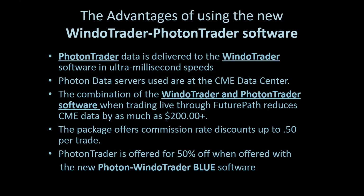So the advantages of the two: the combination offers many advantages. It's under one login on one software. Each is a great software by itself, but the combination offers many different advantages. For instance, it will now be using the PhotonTrader data, which is delivered in milliseconds. The servers for the data are at the CME exchange, so you're getting real-time service and speeds delivered from the data center at the CME.